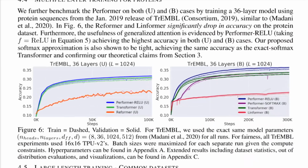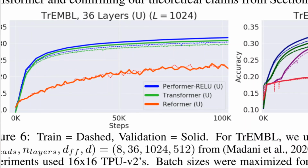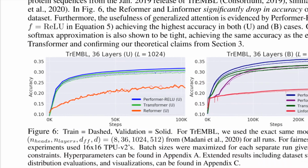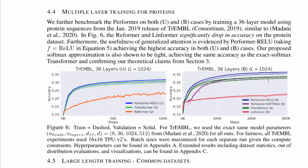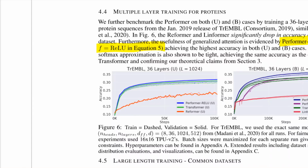And okay, lastly, as I said, they've already swapped out this nonlinearity by a ReLU. So here they construct a performer ReLU, taking f equals ReLU in equation 5. You remember what f was? F was the sine and cosine when we had the first approximation, and f was the exp of u and exp of minus u in the second one. And as I said, the big improvement in deep learning came when we swapped sigmoids for ReLUs.